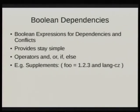Right now there are four operators. It's AND, it's OR, it's IF, which is basically the reverse implication, and there's IF-ELSE, which basically gives the forward implication as a third term.